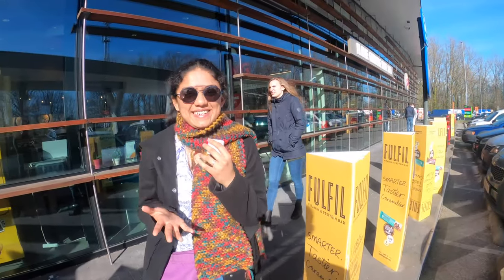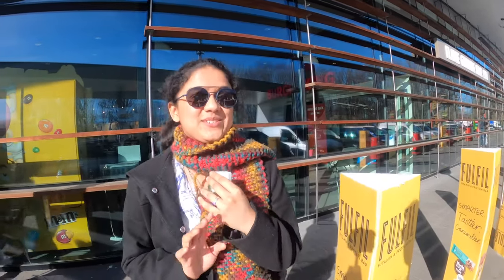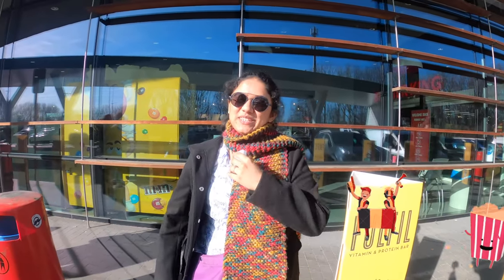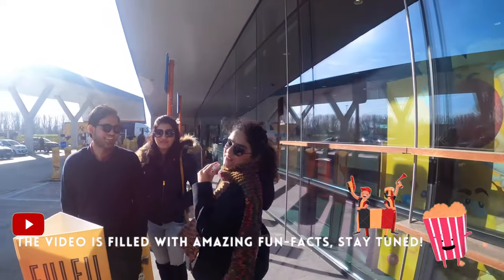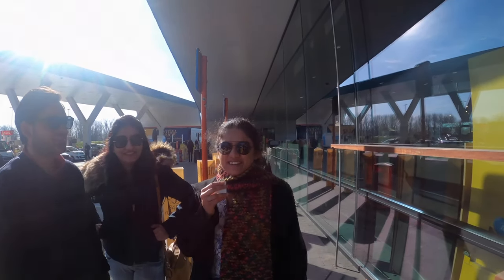Such an amazing sunny day, we decided to go to Oostende Beach first, which is one of the most popular beaches of Belgium. So we are going straight to the beach to enjoy the beach, see the water and enjoy the sunny day. So here we are taking a pit stop. So Kanika wants to have some coffee, right? So let's have some coffee.